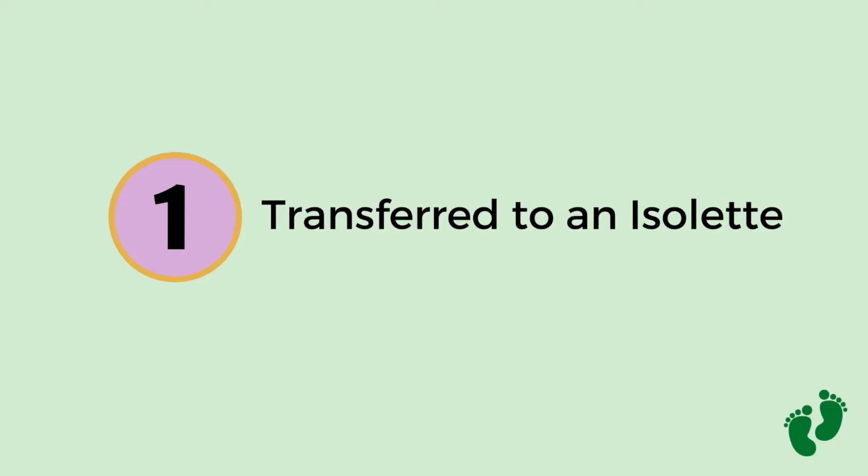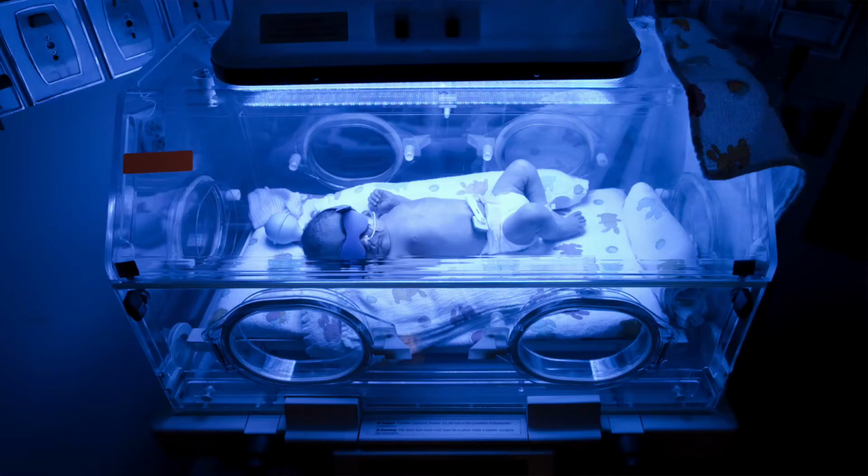Firstly, when the baby first arrives to the NICU, they will be transferred into an Isolette. The Isolette is like a heated cocoon. It has heat, it has humidity. We can control all these buttons from the outside. We, the nurses and doctors, control the temperature, the humidity, everything on this Isolette to make sure our babies are comfortable and are growing well. The Isolette also acts like a protection for these small babies from the outside world.